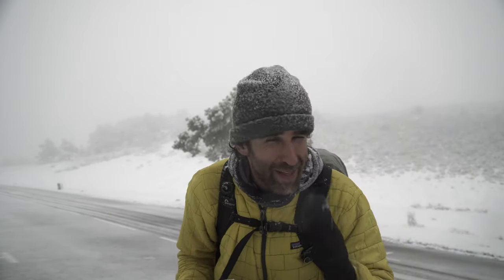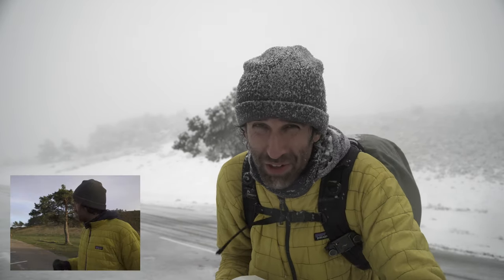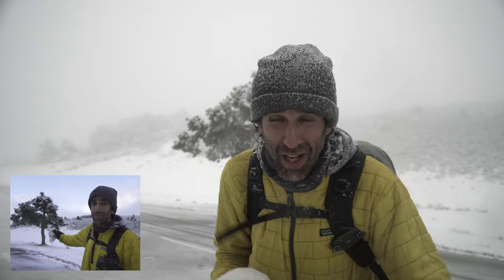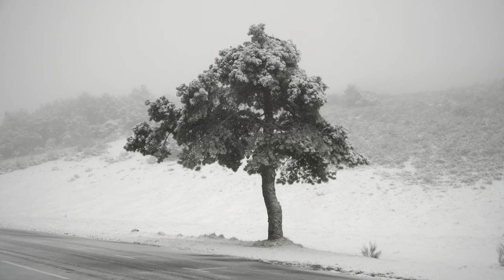I don't know if you'll be able to hear anything I say, but you remember the tree from the first day that didn't really work because there was not enough contrast, and yesterday it was better but still not quite working. Well, today finally got the conditions. Look at that, it's beautiful.